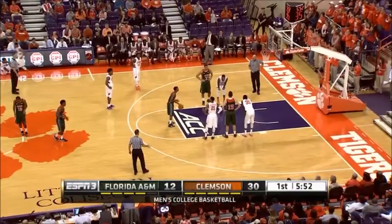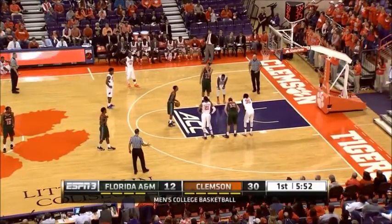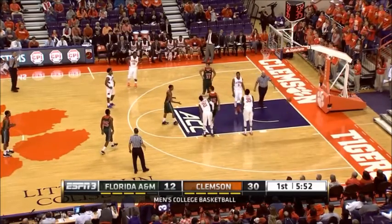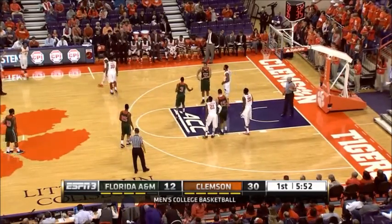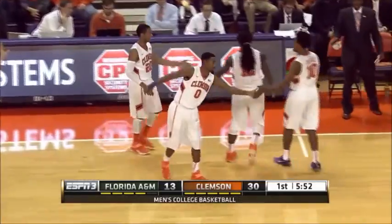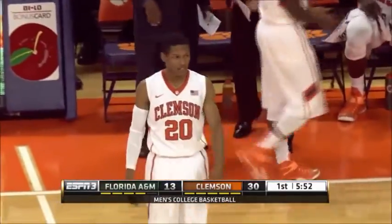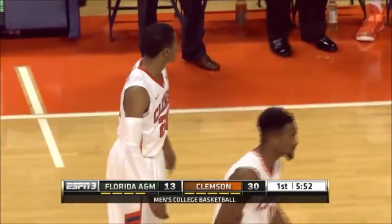Bowman strokes home the first free throw. 1 of 2 now from the line is Craig Bowman, young freshman from St. Petersburg, Florida. Patrick Rooks will check into the Clemson lineup for the first time tonight. Rooks was a guy that was out all last season because of a hip injury.